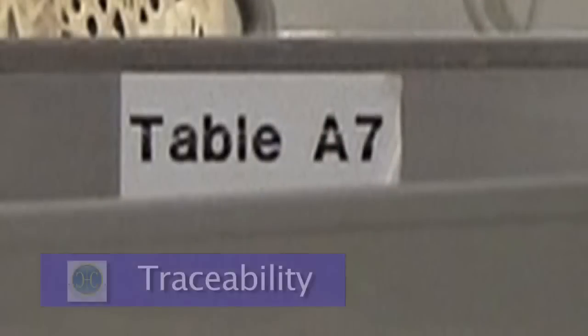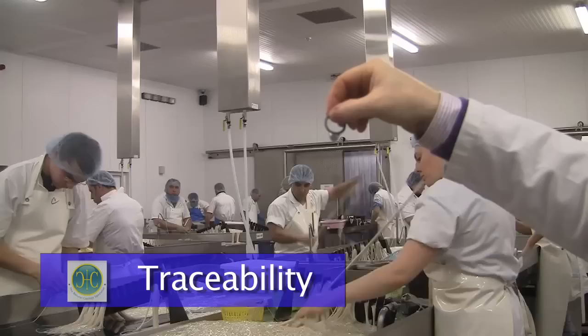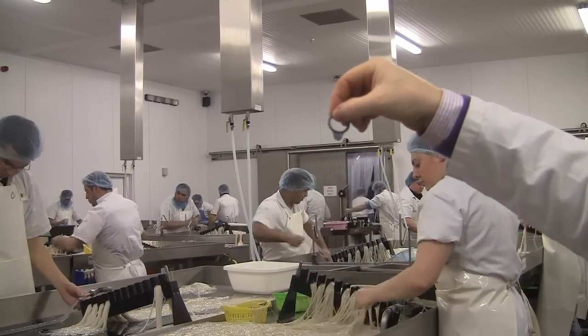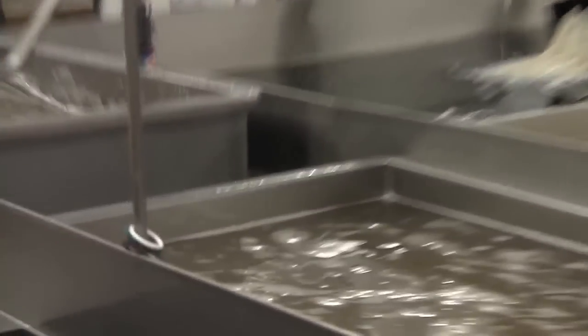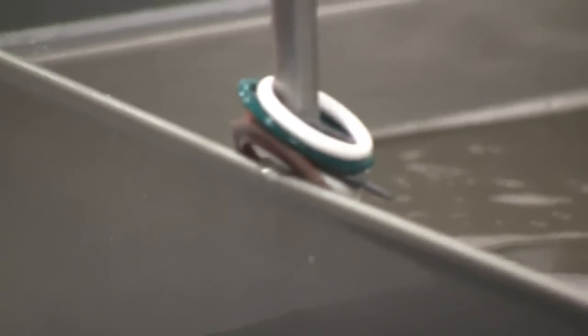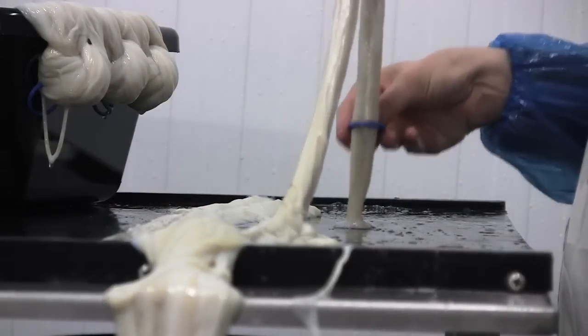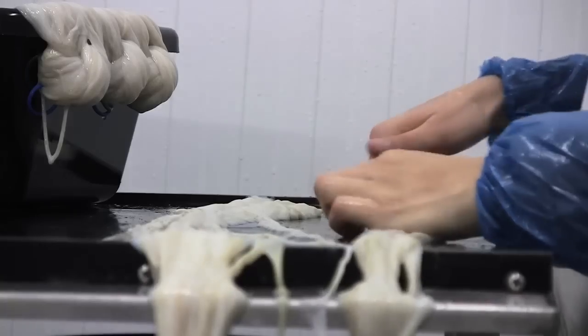The individual tables that we have here at Iman Casing are numbered accordingly, so we have tables 1 to 40, and every table is allocated a specific batch of casing, so our traceability is maintained. Each individual ring represents the table that the operator is working on. At present, this ring represents table 11A. That stays with the product until it gets to the end user. This allows us to have real, genuine traceability on all the casings from the abattoir right down to the last hank that's produced in our factory.